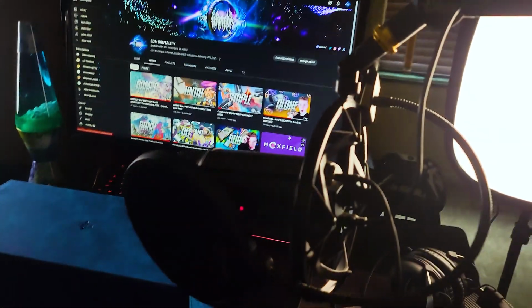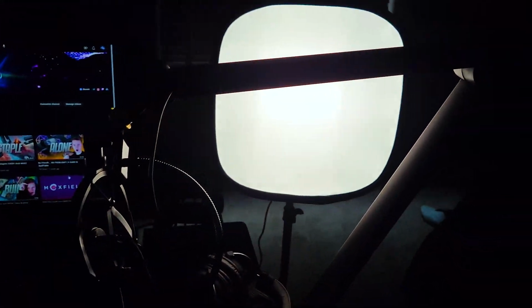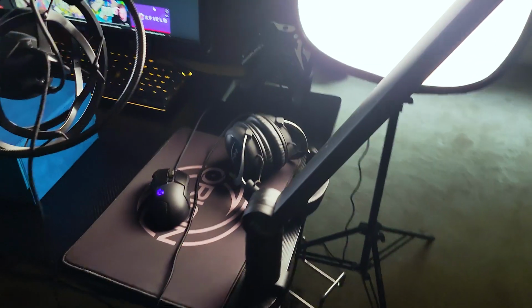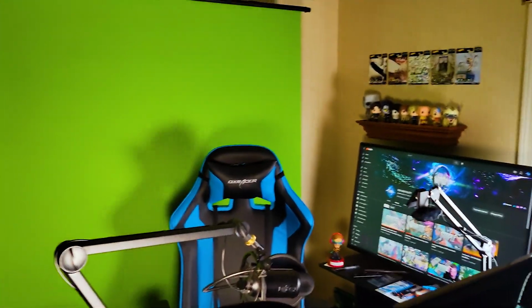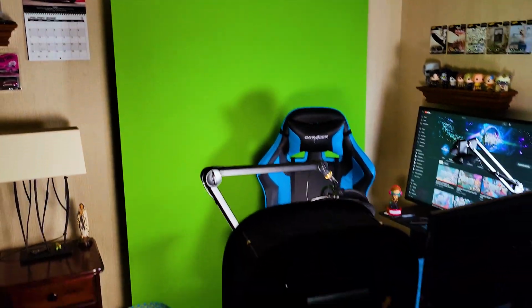We also have a nice little microphone with the boom arm here, which is really fantastic, paired with two newer light boxes that will shine the light on our fantastic green screen from Elgato.